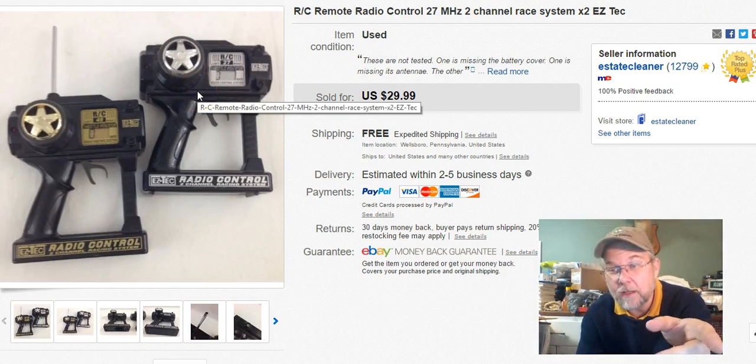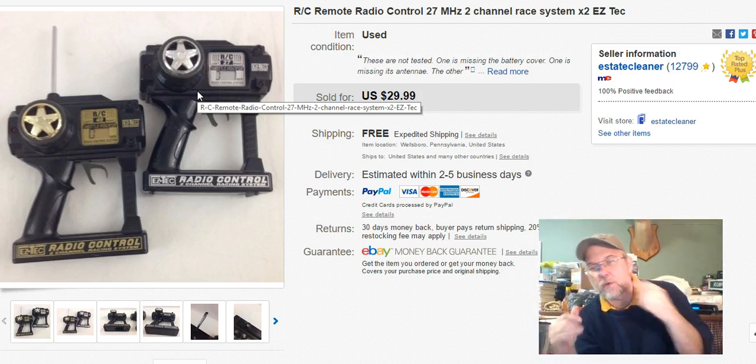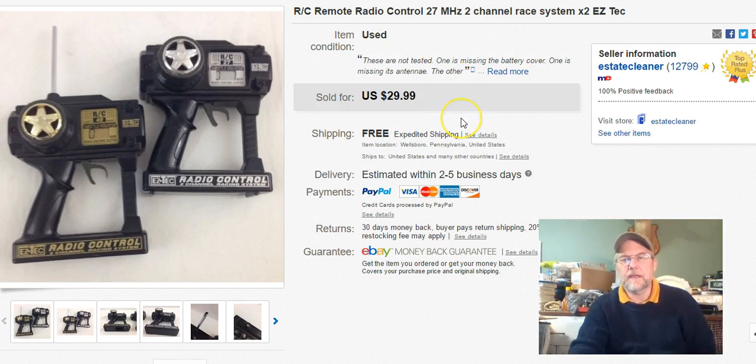I had these laying around for a while. They actually came from that house where I got those Dukes of Hazzard remote control cars. They didn't go to these, they went to something else, but they're in bad shape. I can't tell you if they worked or not. One of them obviously doesn't have an antenna on it. There were some other issues. As is, and that's just for parts. I didn't test them because I didn't have the parts. There's no batteries or whatever.